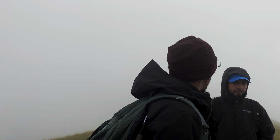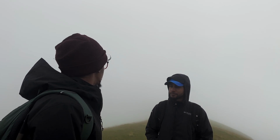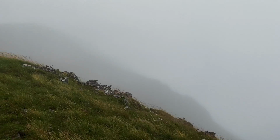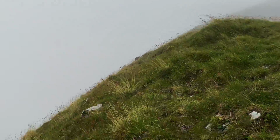So this is the point where I just reached the ridge of the mountain. As you can see, it was very cloudy and windy at the top, to the point where standing straight was a real challenge. I've listened to this clip back and I can't even tell what I was saying. That's how loud the wind was.